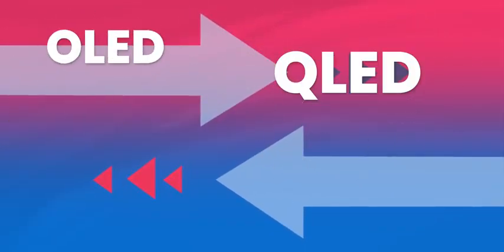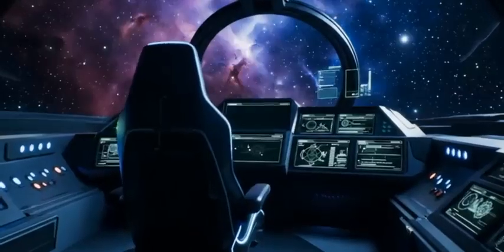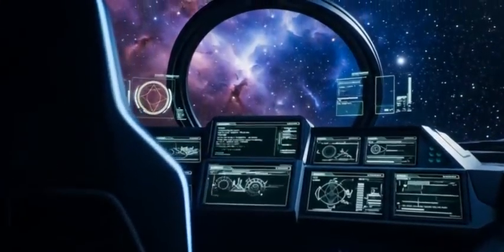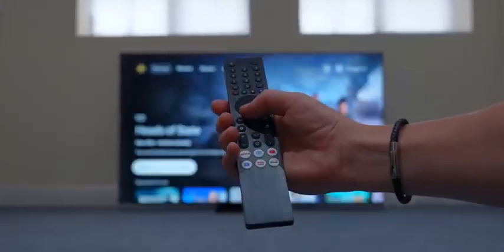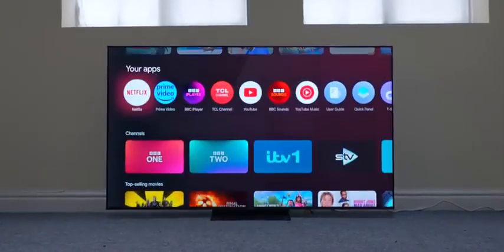You've probably been looking at TVs in the past and seeing words like OLED, QLED, Mini LED, Quantum Dot, and suddenly it feels a bit like you're buying more of a spaceship than a TV, right? But today we're going to break down some of those nerdy words into normal human English whilst checking out this guy, the aforementioned TCL C7K.